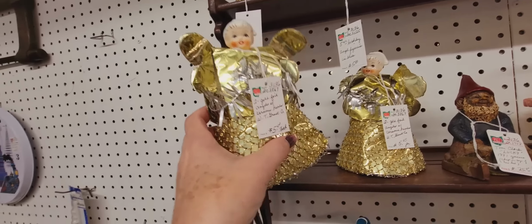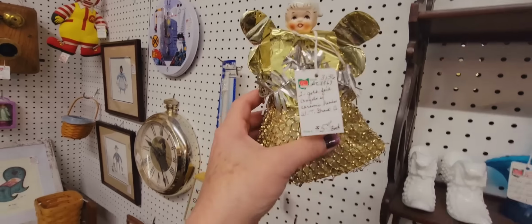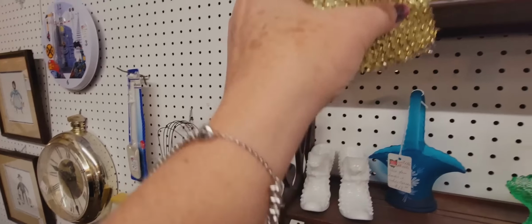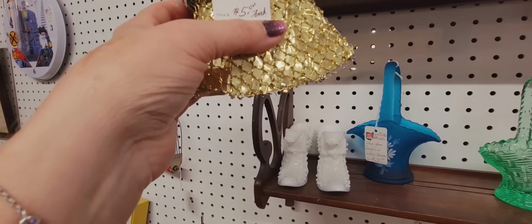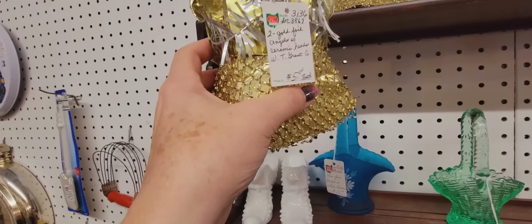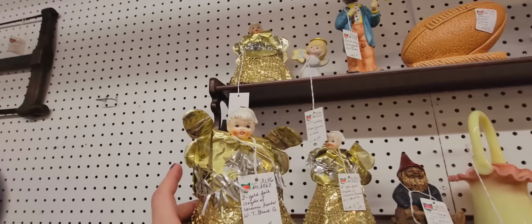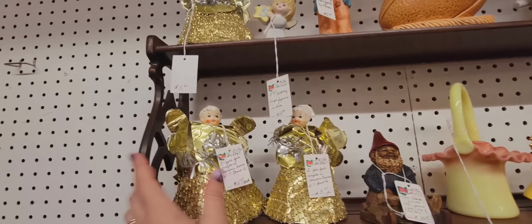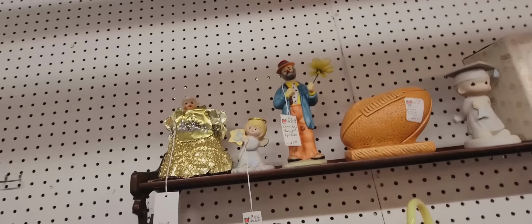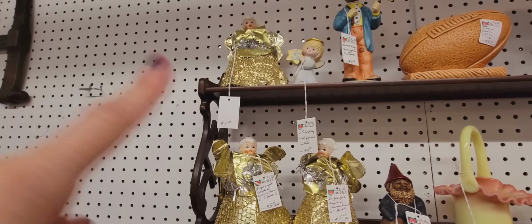These are these vintage Christmas tree toppers with a ceramic head. I love these. They look fun. This one is $5 each. So, no, $5 for both. And then that one's $3. So, we're going to get you too, girl. We're going to get you all the girls. No, we're not getting the hobo because he looks like a clown. But we are going to get these three triplets up here.